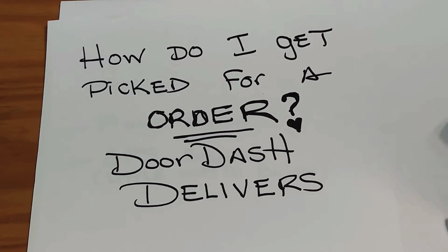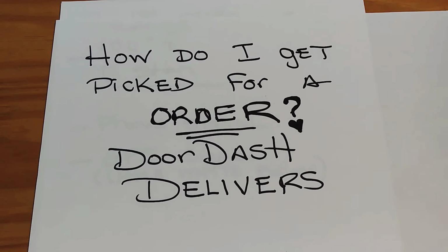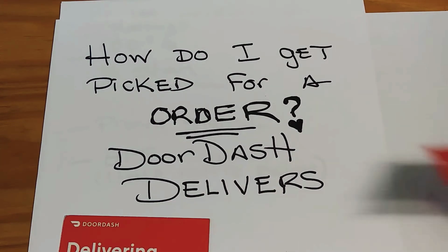So anyway, that's how you get picked for an order with DoorDash. I don't know much about the other companies because I've never delivered for them. But they're probably all about the same.